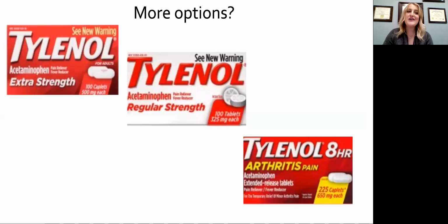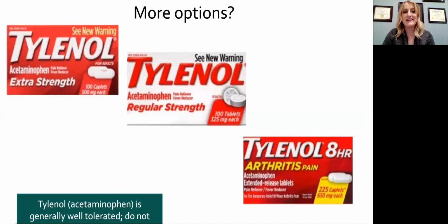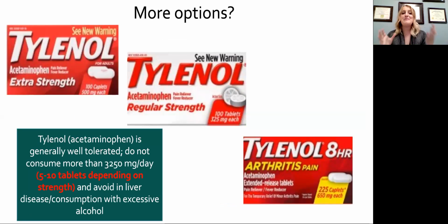So Tylenol is very well tolerated for the most part. The only thing to keep in mind with Tylenol is if you have liver disease, or if you consume a lot of alcohol, it might not be the best option. So we know that like Aleve and Advil can hurt your kidneys. Well, too much Tylenol can hurt your liver. But again, generally well tolerated. So the big thing is, what's also challenging with these medications is like the cough and cold.